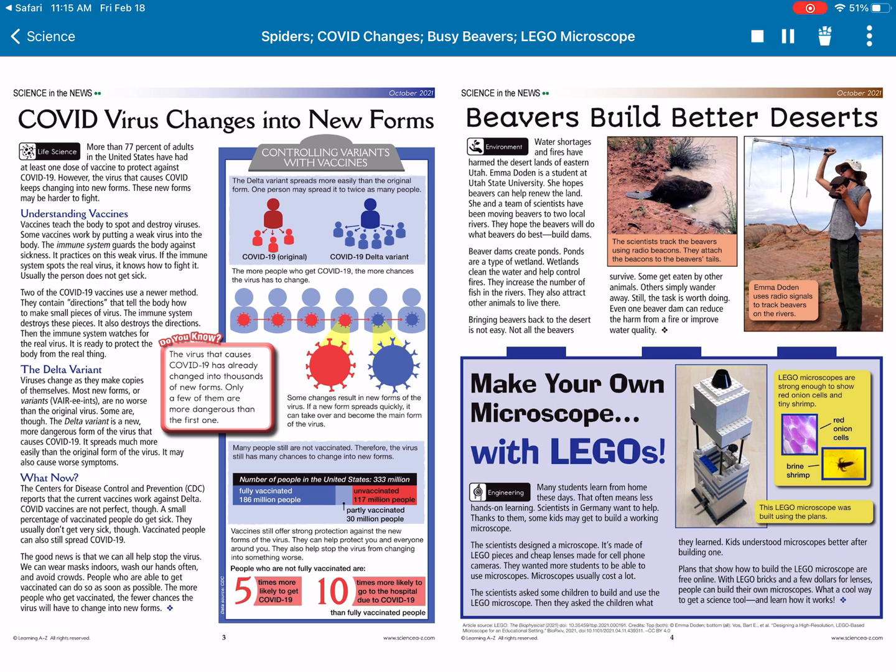They wanted more students to be able to use microscopes. Microscopes usually cost a lot. The scientists asked some children to build and use the Lego microscope. Then they asked the children what they learned. Kids understood microscopes better after building one.